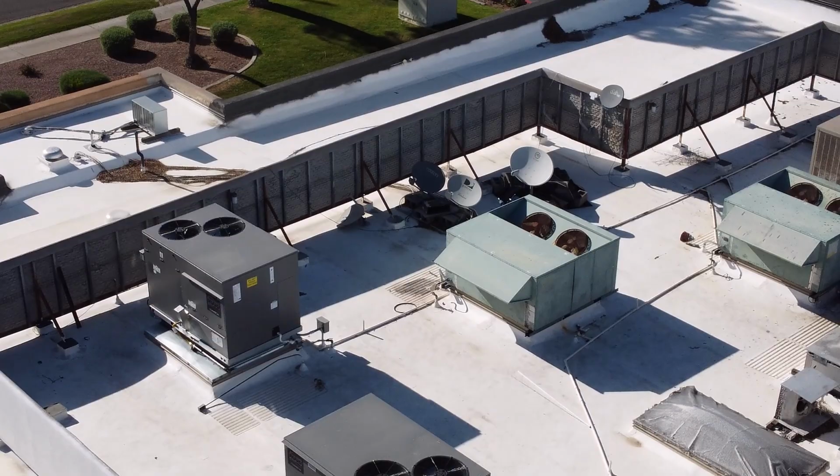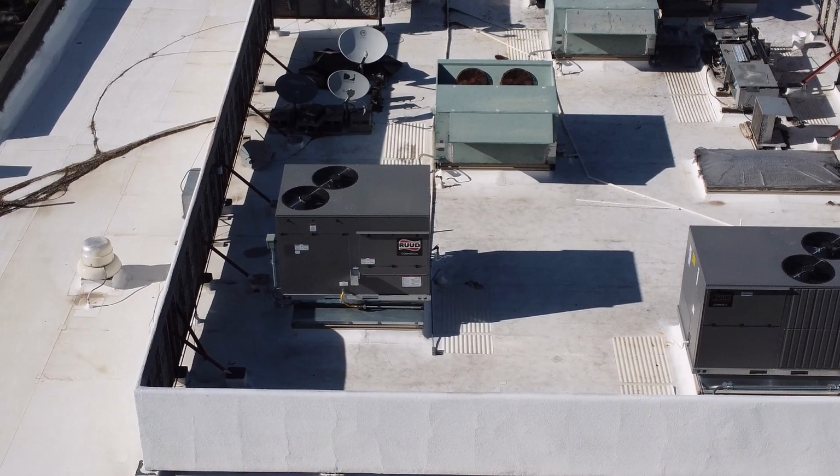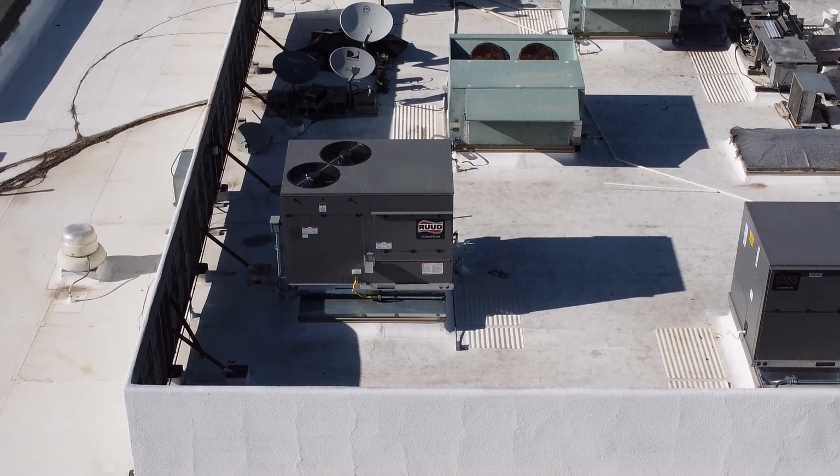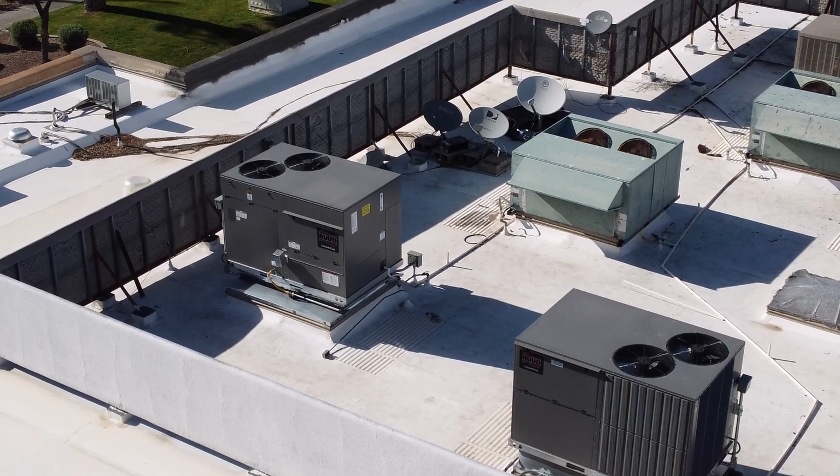Is that a Carrier? No, red. I'm already zoomed in. This is some of the license stuff that fits on like Carrier footprints. Kind of interesting. Yep. And it's got supply, return, L-shaped duct underneath, Carrier style.